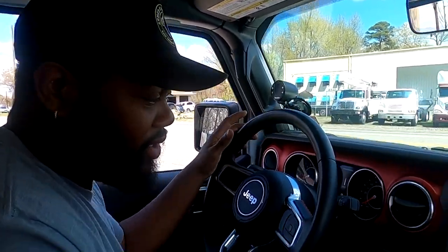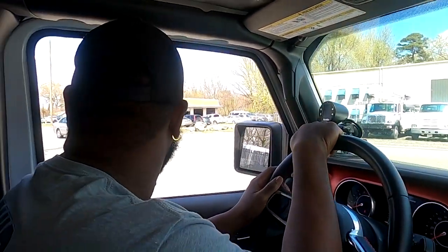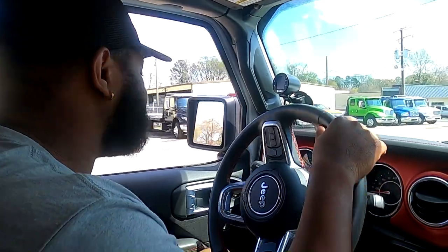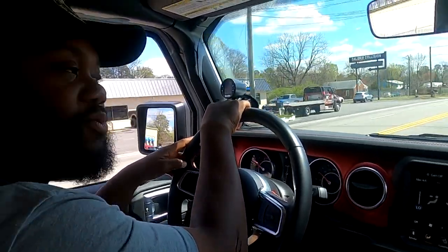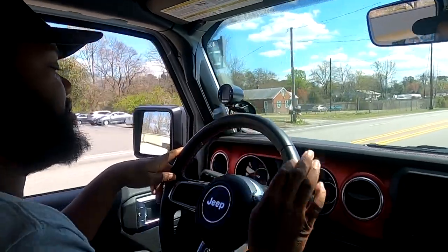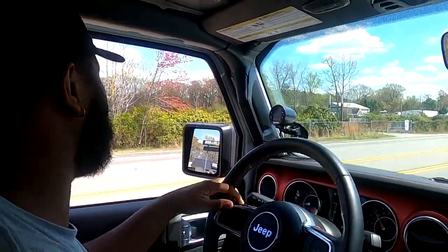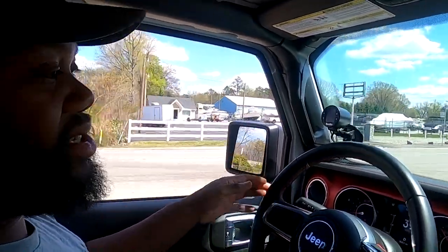So, first few thoughts, of course. It's a Jeep, so it rides like a Jeep. But in a couple seconds, you will see why we love this one. Because this thing moves. For a Jeep, it moves very well.